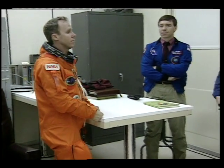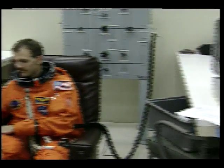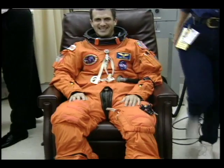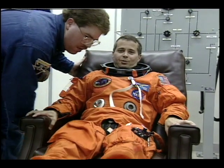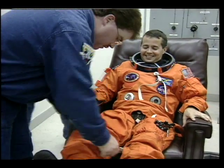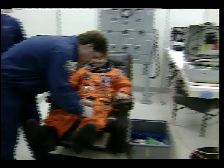Payload commander Tom Jones making his second trip into space. His first trip was just this past April. Mission specialist Jeff Weisoff making his second trip into space today. And mission specialist Dan Bursch making his second trip into space today. Making preparations on his suit to make sure that it pressurizes as it should. Checking all the straps and loops.